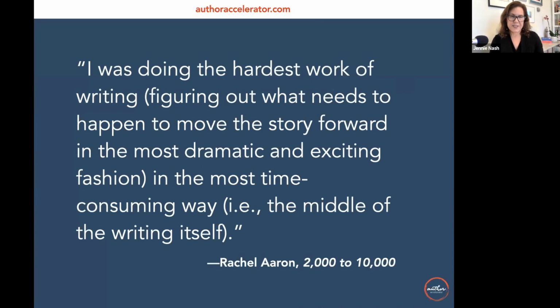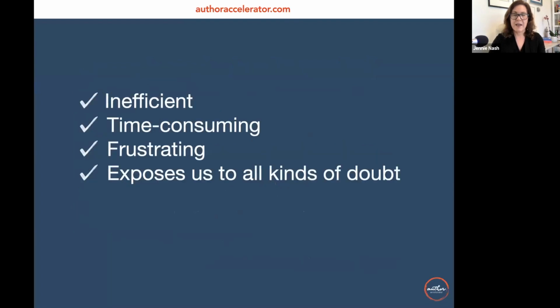And what she found in analyzing her own habits and processes is that she was doing this hard work of writing, which is figuring out what needs to happen to move the story forward in the most dramatic and exciting fashion. She was doing that in the most time consuming way, which is in the middle of the writing itself. And that's the inefficiencies that you introduce if you only focus on that emotional side. It's very inefficient, it's time consuming, it's frustrating, and it exposes the writer to so much doubt, which is crushing. We have enough doubt to begin with. We don't need to be introducing doubt into our writing process.